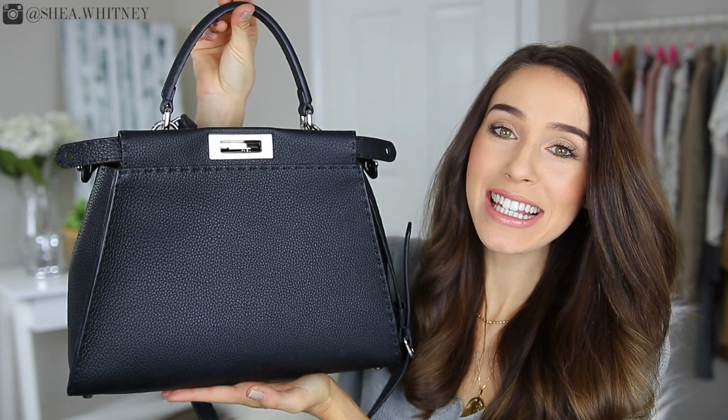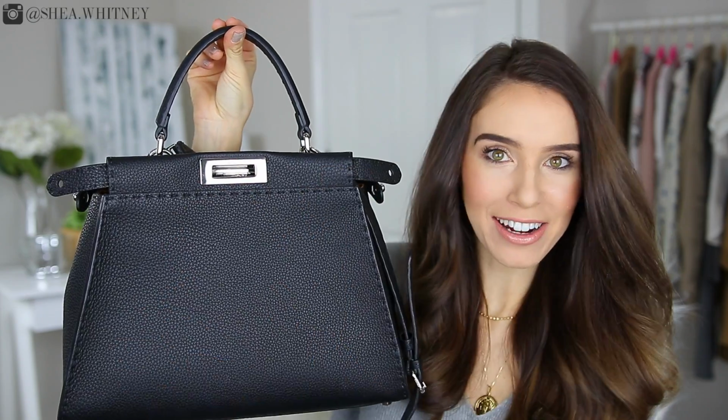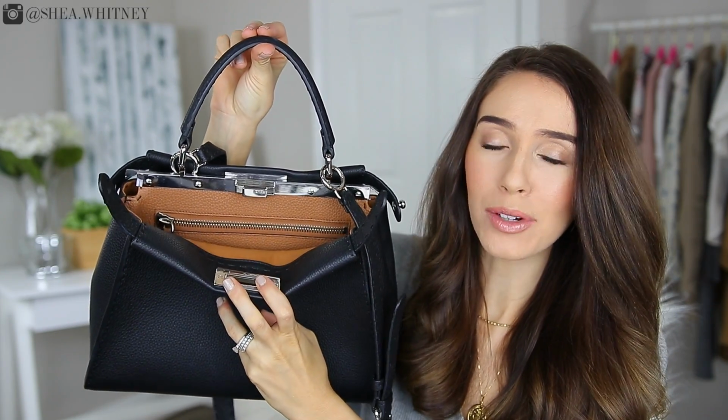So now we're gonna move on to Fendi. So this is my Fendi Peekaboo bag in the celery leather. It's black, obviously, with silver hardware, and then the inside is this beautiful brown camel color. And this was a present to myself.